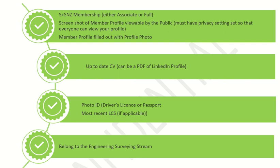You also need to upload an up-to-date CV as part of your application. If you don't have an up-to-date CV and you are a member of LinkedIn, you can actually go and click on your settings in LinkedIn and export your LinkedIn profile to a PDF, and it prints out pretty much like a CV, like a really nice CV. Please note, it is not compulsory to belong to LinkedIn. This is simply a piece of advice that makes creating a CV really simple if you already have a LinkedIn profile.